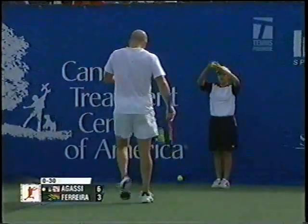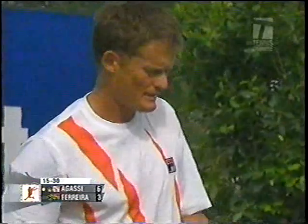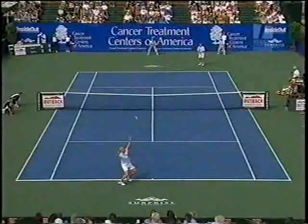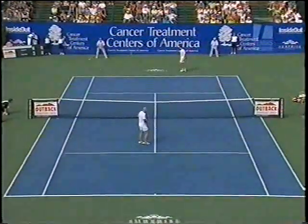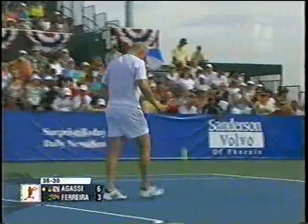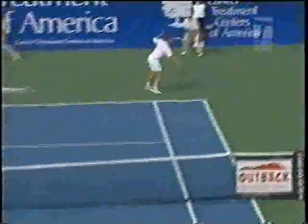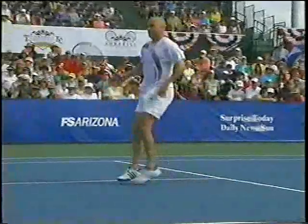15-30. That's a tough combination when Agassi's starting to serve well, because you know he's going to put pressure on your serve.